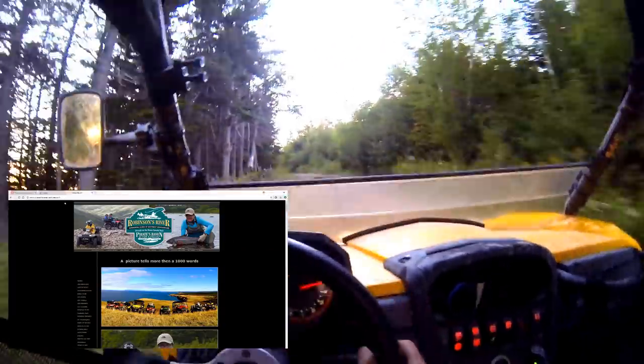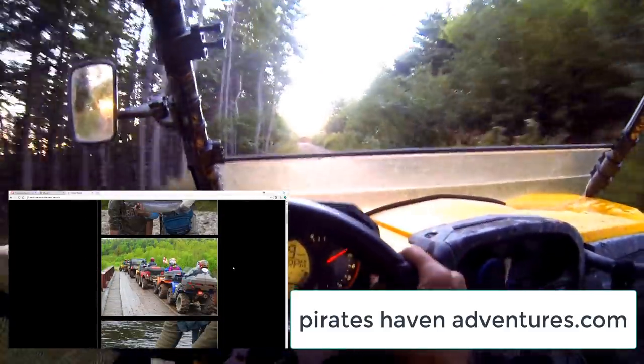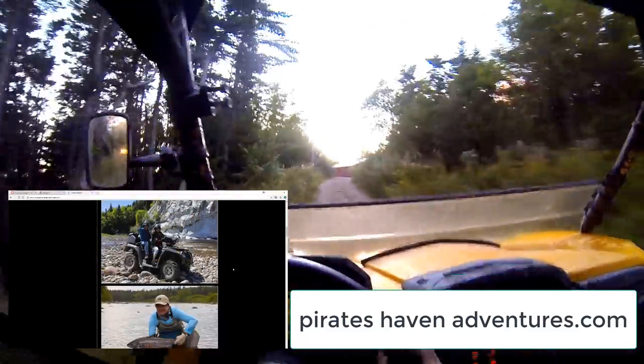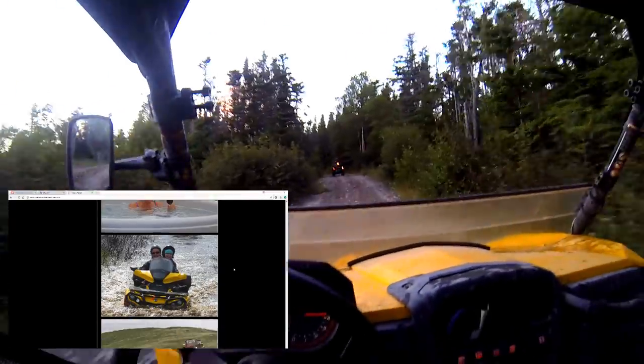Every time we do this trip, we always go through Robinson's and we stop and spend the night at the Pirate's Haven campground. It's a really nice spot. It's really an ATV friendly location. It's right off the trail, and it'd be good for snowmobilers in the winter as well. We stay here, we rent their cabins.